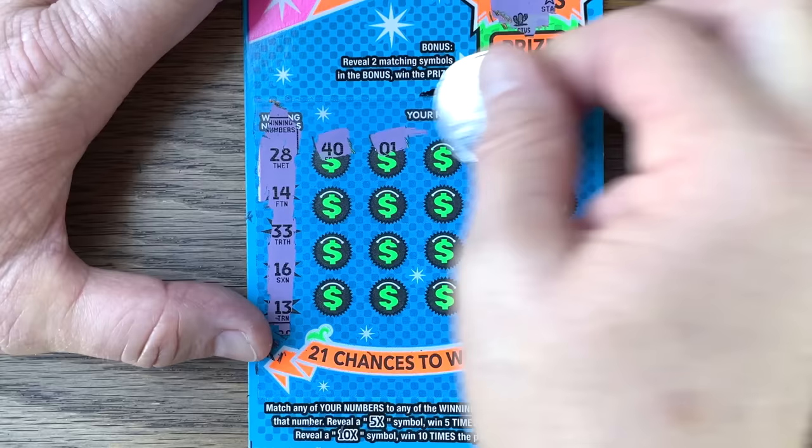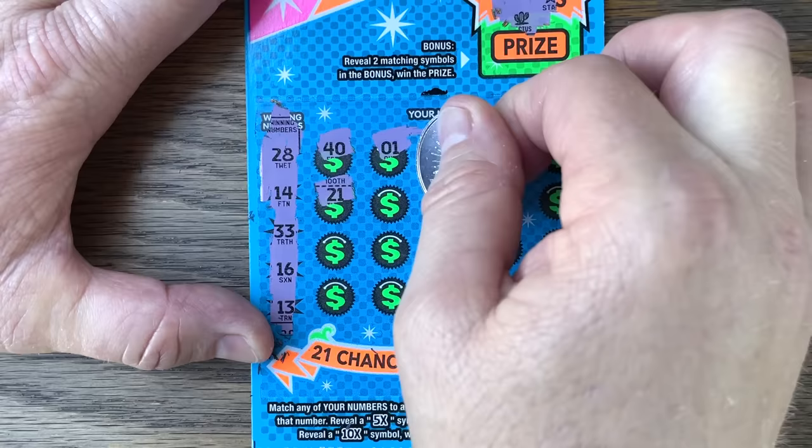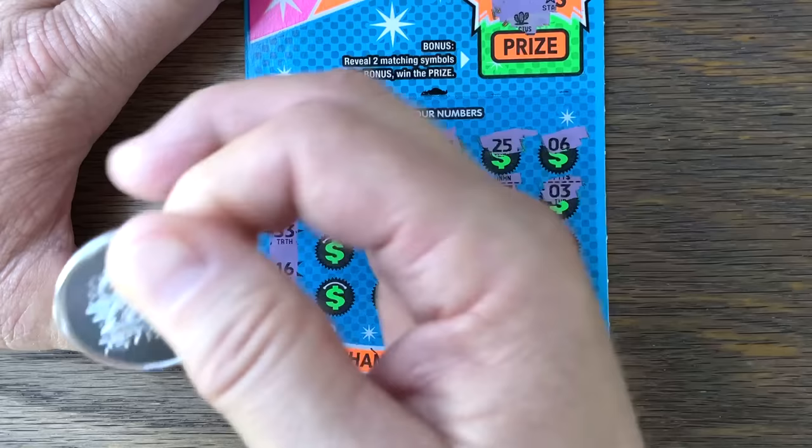Hey, there's Marmy. Good morning, Marmy. Right on time. 21, let's find a big multiplier. That store is so awesome. If you ever go through Granbury, stop at that mobile station. You just wouldn't expect it.